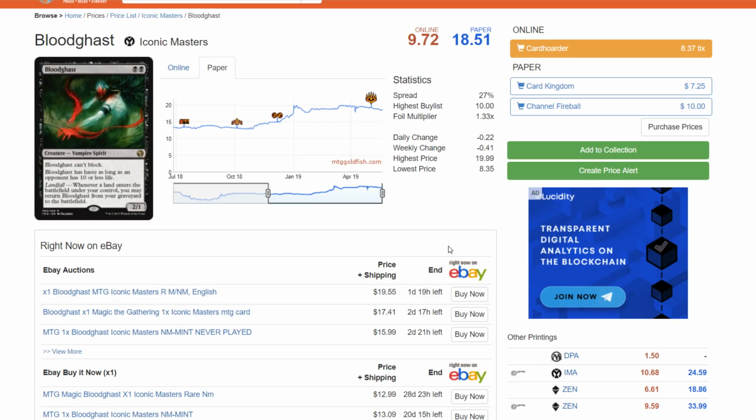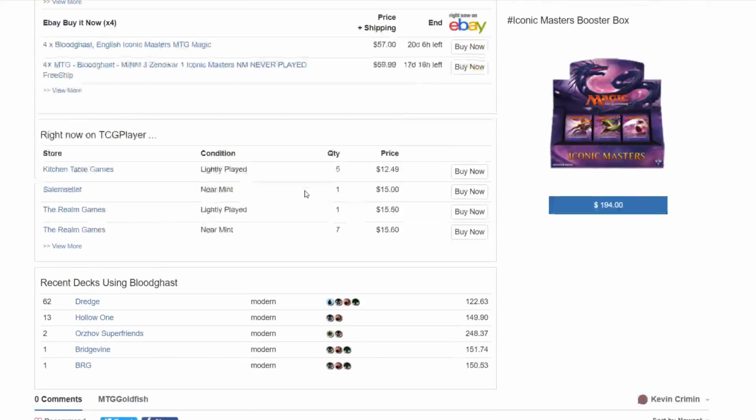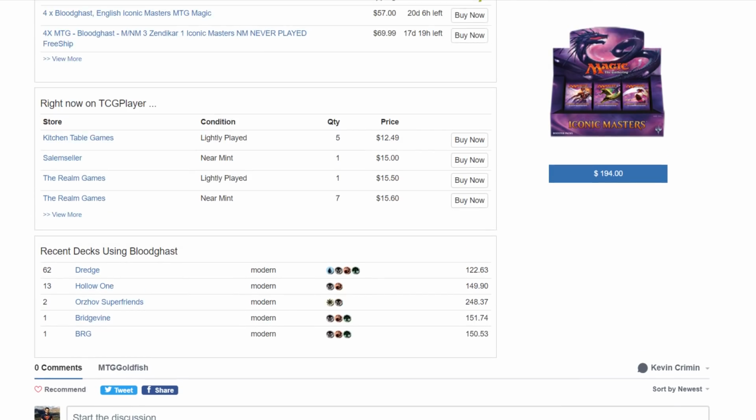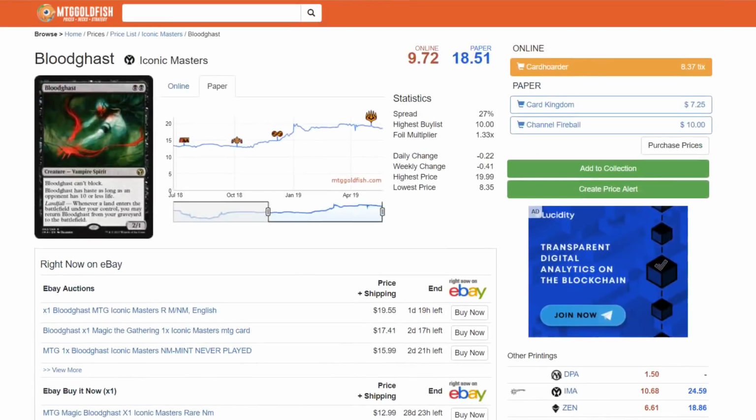There's not enough people building decks or playing Modern at the moment to have Bloodghast spike up in value. This is a very, very good card, though. It sees a lot of play in Modern Dredge and other Modern decks like Hollow One, even the Superfriends deck or Bridgevine. Lots of decks run the Bloodghast. I don't see it going anywhere.